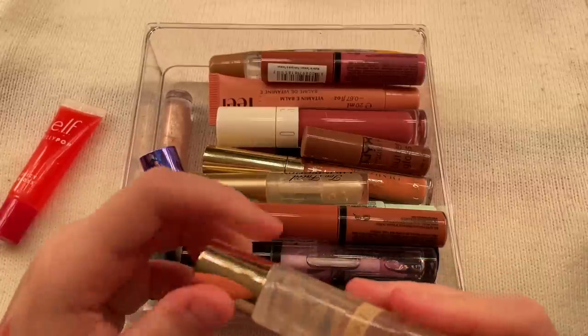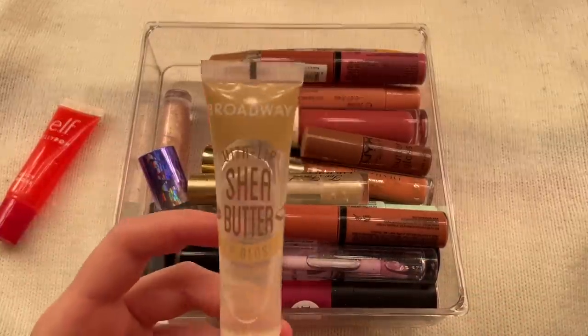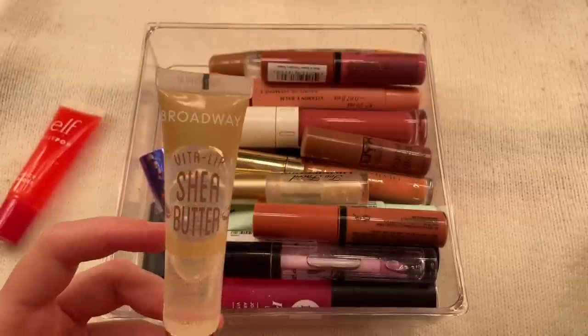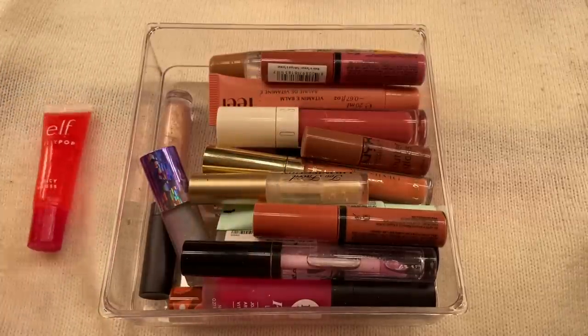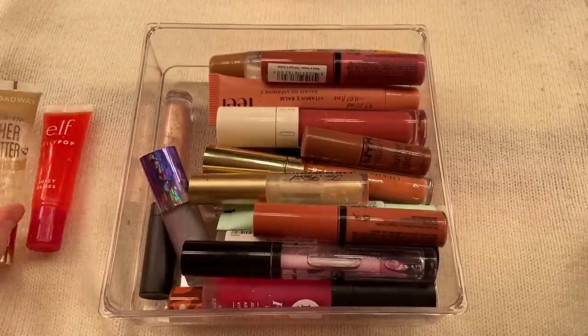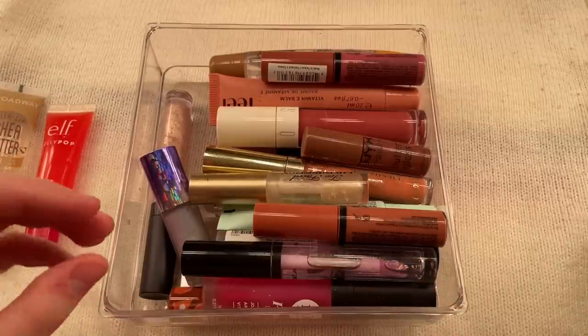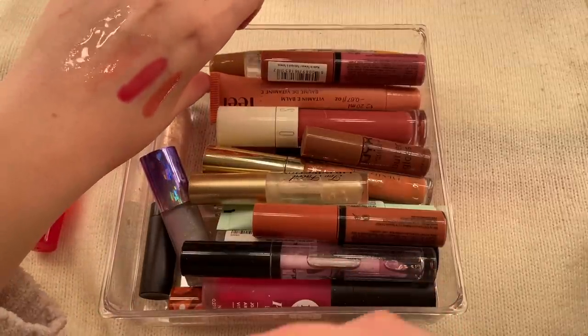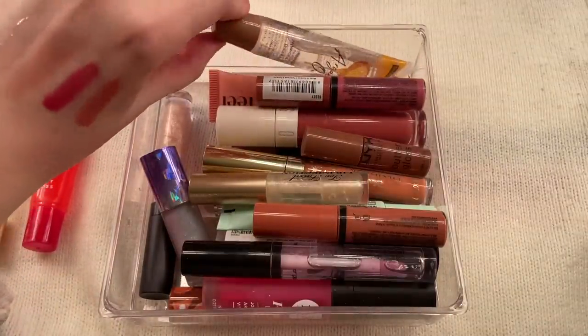Something that came to my attention is that with lip gloss, say you finish an entire tube of lip gloss or chapstick, that means you've eaten that entire tube because it's sitting on your lips. And where does it go? You're slowly eating it throughout the day. Little weird fact. Let's grab the other clear one.